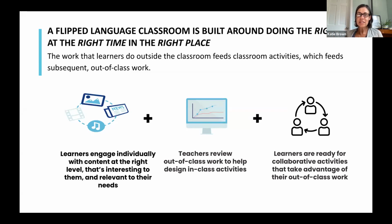So the learners need to be engaged in the process and have a sense of agency. And that works really well with these models because they can advocate for what they need.